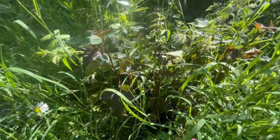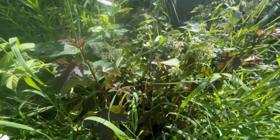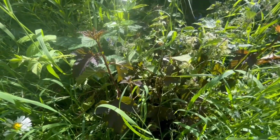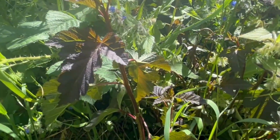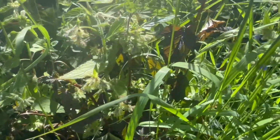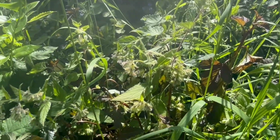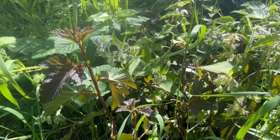Down in the wild area, you may or may not remember I moved Psychocarpus, and I was worried at the beginning of the year that it hadn't survived, but it very much has. And here it is putting on some really good strong growth. I am going to leave it to kind of fight and compete for its space in here. There's no point mollycoddling it down in the wild garden. But yeah, I'm very happy with its progress.